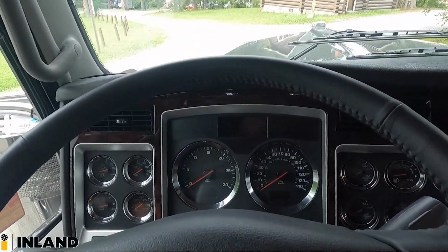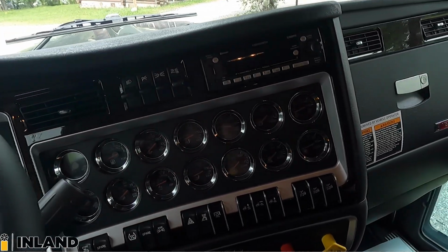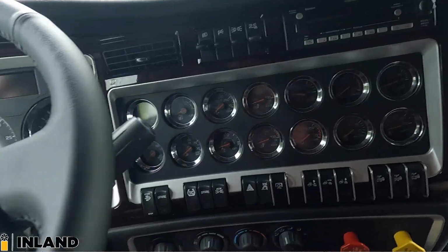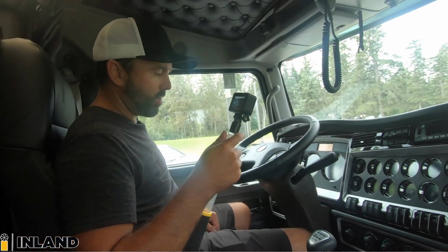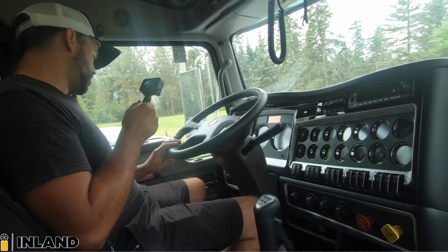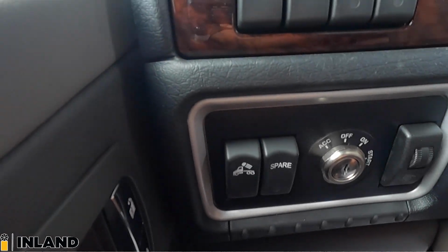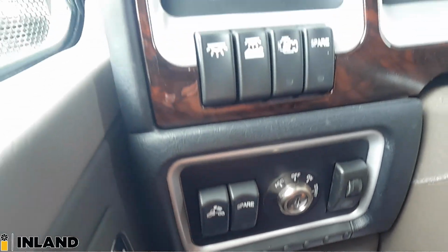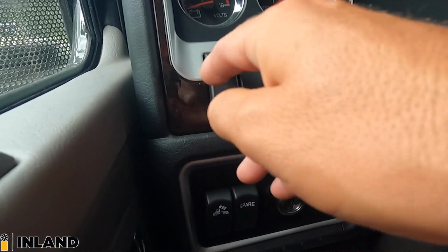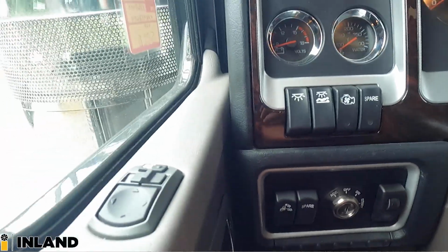All right, so we are inside the truck here, and as you can see, we have the full gauge package, which is what I like to see in a truck. And then we also, because of a lot of the switches that are required on this truck, we went along with the smart wheel. So starting down here, you can see some of the switches we got. We have the lights, a couple spare switches, and interior and sleeper lights. We'll just turn those on here so we can see while we're doing this tour.